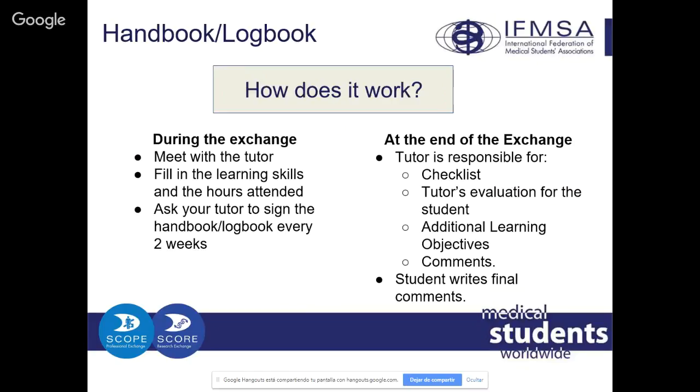At the end of the exchange, the tutor has to complete his evaluation for the student, in addition to making sure that the student has completed the checklist correctly, and then he has to leave his comments. The student, on the other hand, as we said before, has to write his final comments and give his feedback on the department and on the tutor.